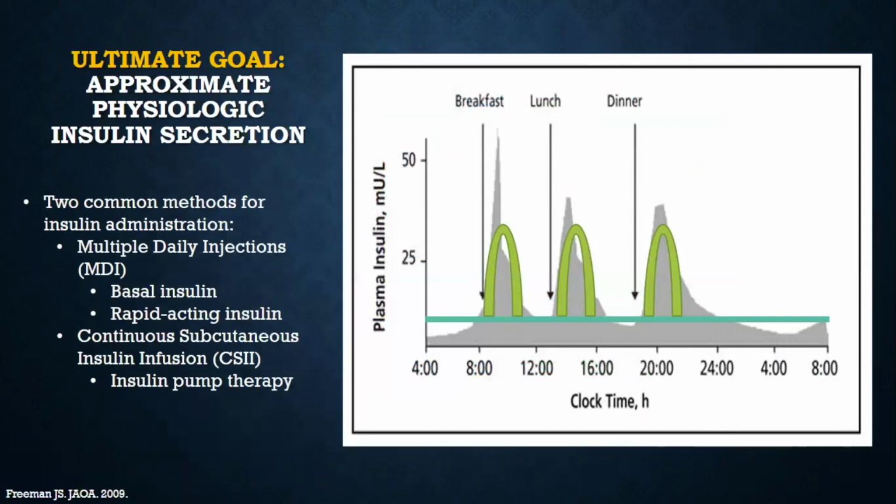So with all of this technology, what is the ultimate goal? Well, one, we want to make sure that patients have excellent glycemic control to prevent complications of diabetes. And we do this by trying to approximate physiologic insulin secretion. So today we'll talk mostly about technology that focuses on insulin administration and glucose monitoring, with two of the most common methods for administering insulin being multiple daily injections, using basal insulin as well as a rapid-acting insulin. And we'll also talk about continuous subcutaneous insulin infusion, also known as insulin pump therapy.